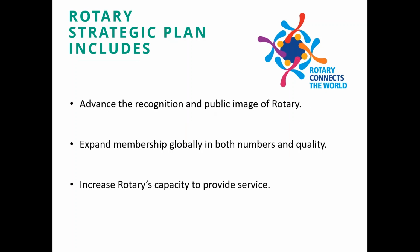So what makes us such good partners with Rotary International? Well, let's take a look at a few things highlighted in Rotary's strategic plan. Number one, advance their recognition and public image. Number two, grow membership in both numbers and the quality of member. And number three, increase their capacity to provide service. Now, Rotary and ShelterBox are really a natural alignment.